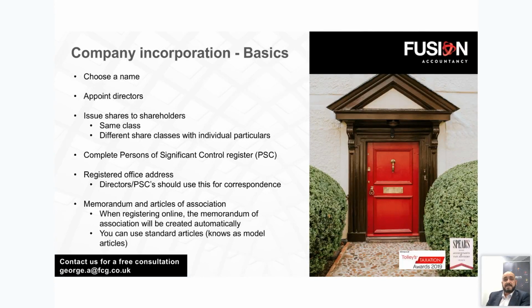Directors that have significant influence or control of the business should be registered as a PSC. If your shares are owned by a separate entity, another company, that becomes the PSC, and then you will decide whether an individual in a holding company may have to be listed as well, because they will have significant control. So it's an important aspect that needs to be listed, and that is held on the public record and anyone can see that.